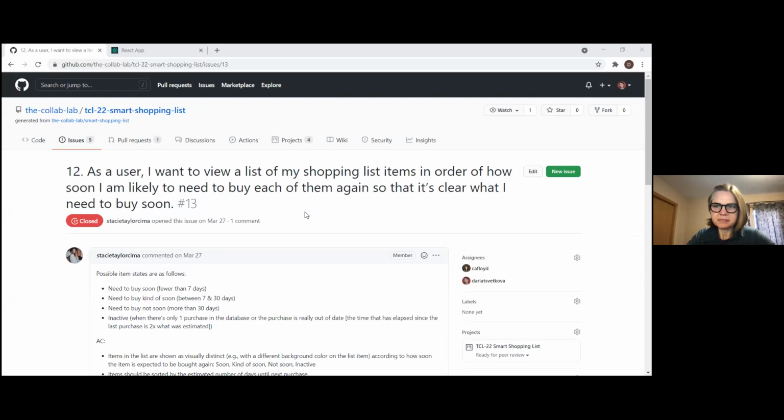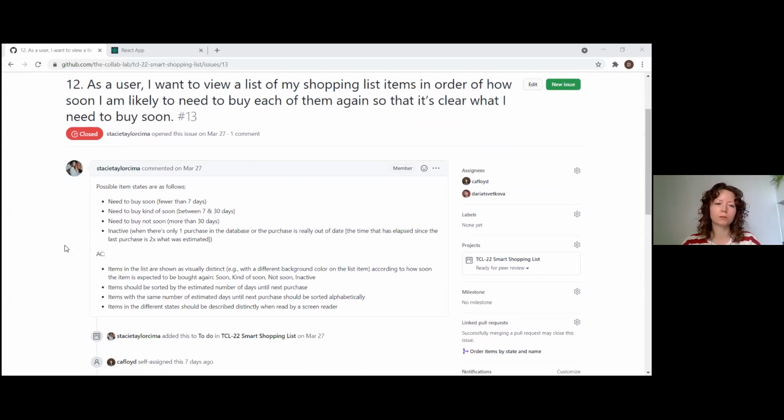Okay, so this week we were dealing with sorting items in the list. We were asked to sort them in 2 sorting orders. First, by the number of days until next purchase, and then within the same number of days, we were asked to sort them alphabetically. And one of the acceptance criteria was also that items in different states should be described distinctly when read by a screen reader. So let's see what it looks like.